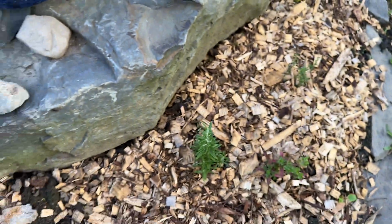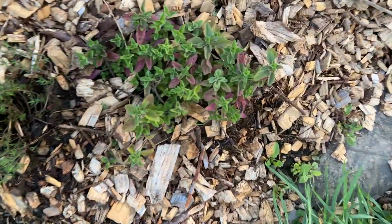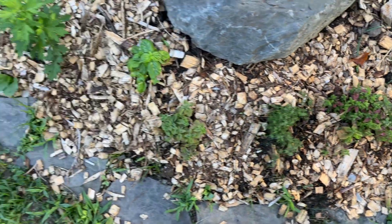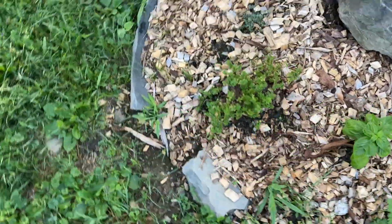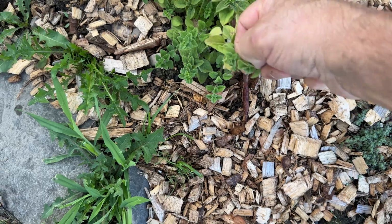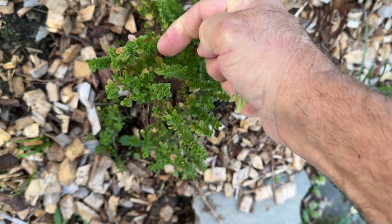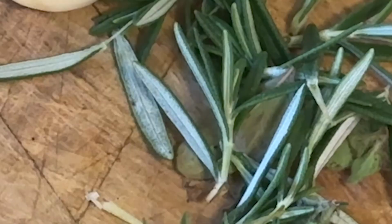Got more rosemary there, a little tarragon. And then I got a couple of different versions of oregano. One's called hot and spicy. And I don't remember what the other one was. Where's that other oregano? Over here. So, we'll add this. Here's some more thyme. We'll add this to the rosemary. See you back in the kitchen.